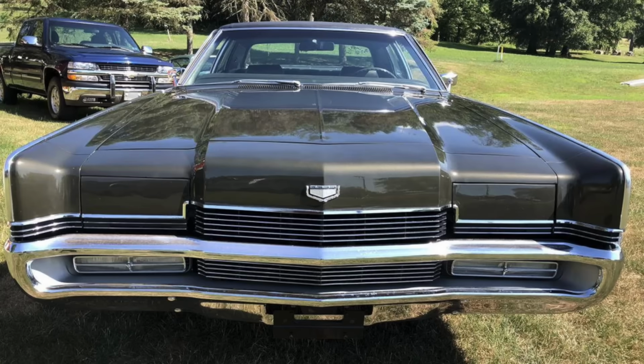But 1969 was really a pivotal year for the Marquis, because it transitioned from being that two-door coupe in 1967, its inaugural year, and 1968, into a full line of vehicles. You could get a Marquis coupe, a Marquis four-door hardtop, a Marquis four-door post sedan, or a Marquis convertible. You could get any kind of Marquis that you wanted for the 1969 model year.